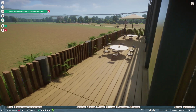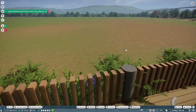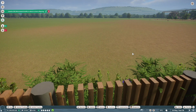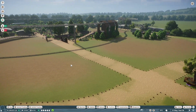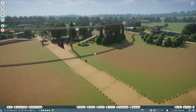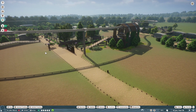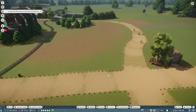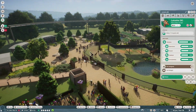And then over here, which I think is probably going to be the most popular area, is the animals like the elephant and stuff like that. So once we get those in, that'll be really good as well. But hopefully once we put some more animals over here, this ride will start getting busy and we should see some traffic of guests down here. So let's go over and have a little look at our baby giraffe.